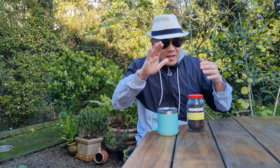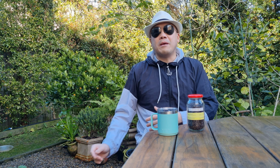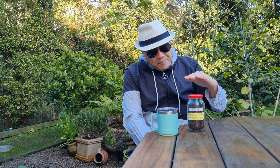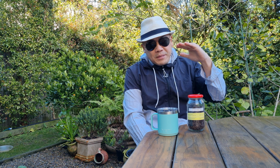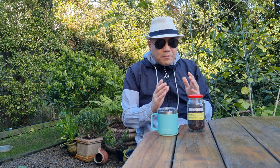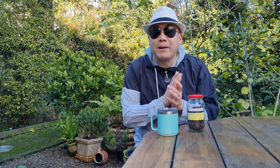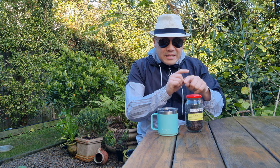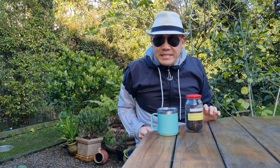And then they take the bean, they put it onto dry raised beds to dry it until it reaches the right percentage of moisture for another couple of weeks. The process of this bean is an extremely complex process. Anyway, let's get sniffing the bean.